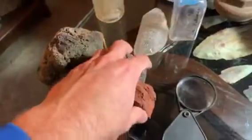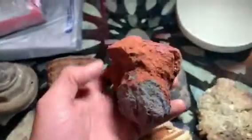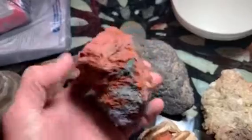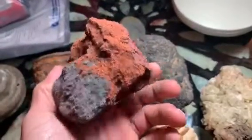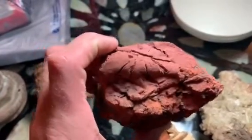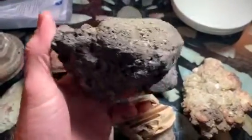I threw these out here. This is volcanic pumice. I'm pretty sure it's what it looks like to me. I found that washed up on the beach, Panama City Beach, Florida. I don't know where the closest volcano to that would even be. Kind of crazy. Even crazier, I found this one when I was mushroom hunting on the Missouri.